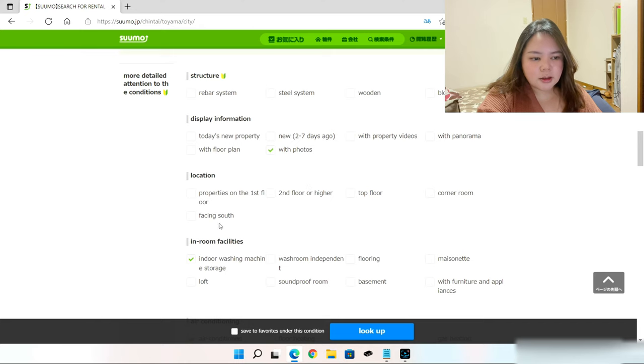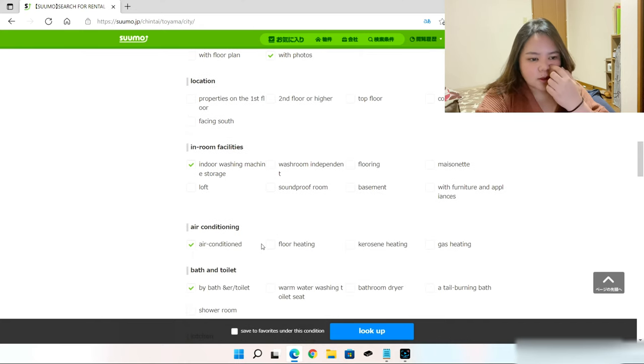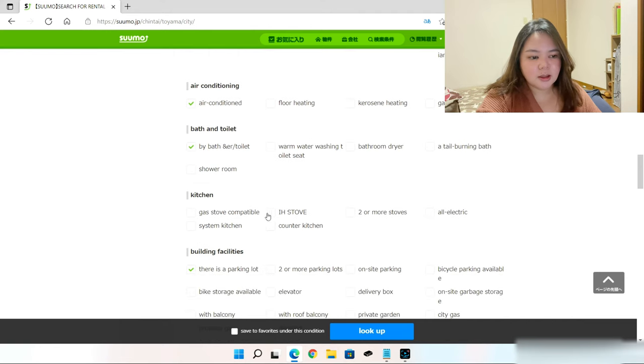And then again, the location doesn't matter for me. In-room facilities. So this one, do you want your apartment to have a basement, a soundproof room, a loft, air conditioning? Oh, there's also an option for floor heating. I think especially if you're moving into a very snowy area in Japan, you might have to consider that, because houses and apartments are very poorly insulated. So that's something you need to consider.